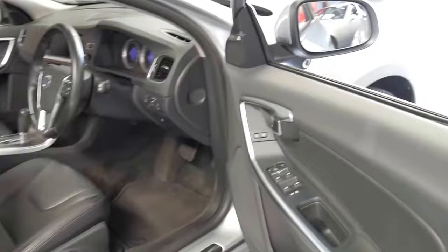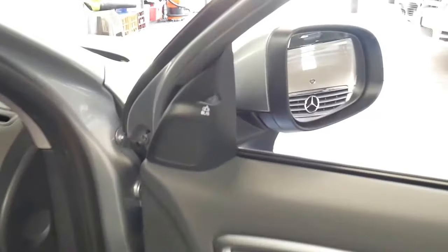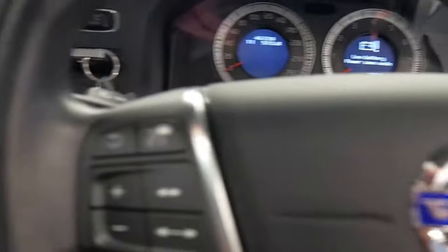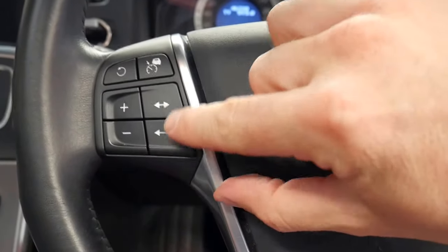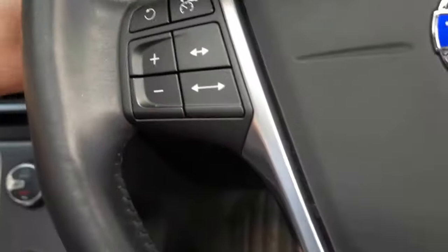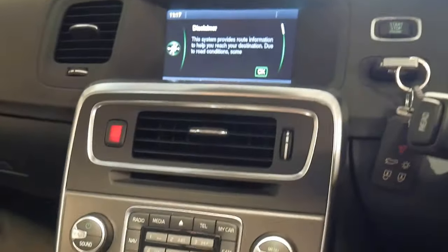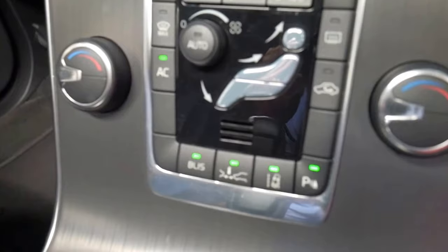It's got a memory electric driver's seat, blind side assist, xenon headlights, distance cruise control. So you can see here you can actually adjust the distance between you and the car in front of you. It's also got city safe, so it'll automatically stop in city traffic. You can see all the options down here as well.